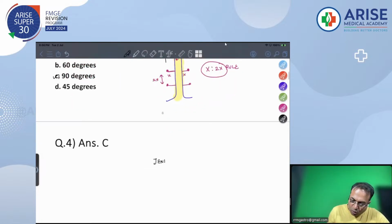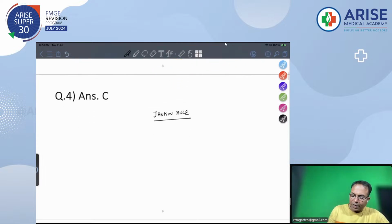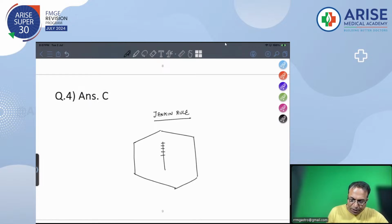There is one more rule known as Jenkins rule. What is Jenkins rule? In a laparotomy, in an abdominal wound, if I'm doing an incision in the abdomen like this, if it is a 10 centimeter incision, how long should the suture be? The length of suture should be how many centimeters? That is known as Jenkins rule.